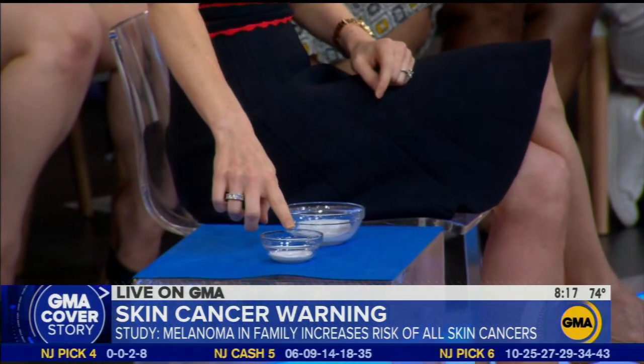So sunscreen, obviously SPF 30 or above. Look for the words broad spectrum and reapply. So every 2 hours you've got to reapply, and you have to use enough. Most people need about this amount to cover their skin, and they use about half of what they need. So you're not getting the SPF on the label.